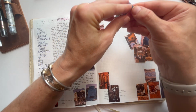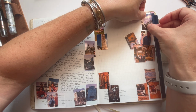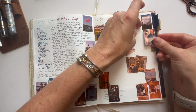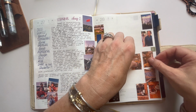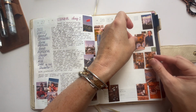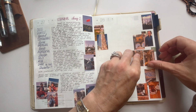With this tour, we got to see, just to name a few things, the Hagia Sophia, which was something that my husband was exceptionally excited about, the Hippodrome, the Basilica Cistern, the Grand Bazaar, the aqueduct, and the aqueduct that we saw was actually featured in one of the Mission Impossible movies.